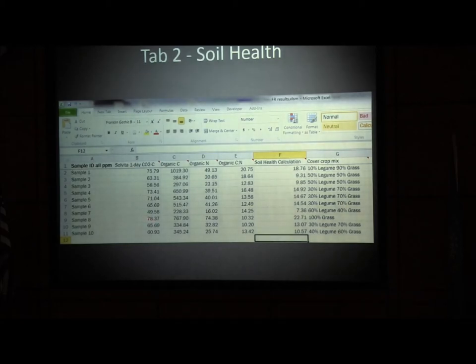Here's one down here. Solvita 78, carbon is 760, nitrogen 74, carbon nitrogen ratio 10.3. Really great carbon nitrogen ratio. The soil health score is 22 or 23, and his recommendation for cover crop is grass. So we don't want to overload the system with nitrogen, and so the cover crop should just be grass in that case. And now we have here Solvita 65 versus 78, pretty close. Organic carbon is way down to 334. Organic nitrogen is 32. We still got a good carbon nitrogen ratio. The soil health score is 13. And we need 30% legume and 70% grass in that case.